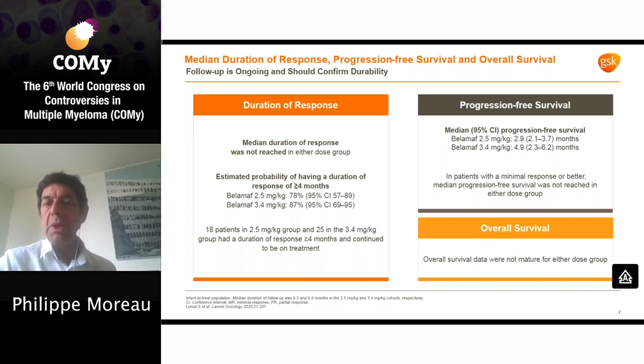In patients with a minimal response, the median PFS was not reached in either dose group, and at the time of the study report, and the paper is now published by Dr. Lonial, median follow-up was 6.5 months. Obviously, due to the short follow-up, we cannot discuss overall survival data since this analysis is not mature for either dose group.